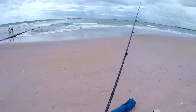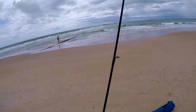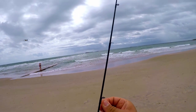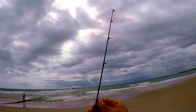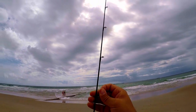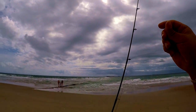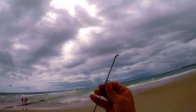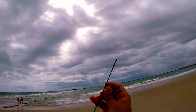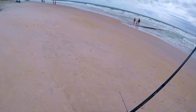All right, I want to use that Slim Shady. A new setup right here. I've had the rod for a really long time, probably like 12 to 14 years. And I have just now found out that I need to replace it. I've got a new rod coming in, but it just hasn't come in yet. So thankfully that's already taken care of. This rod's done me really well over the years, and we got a new reel here.